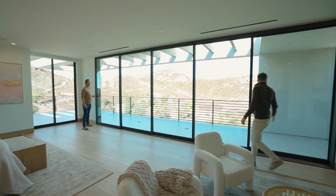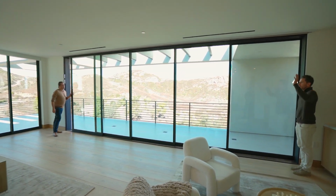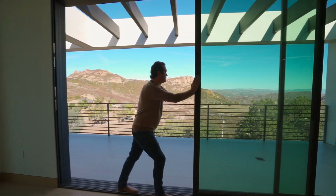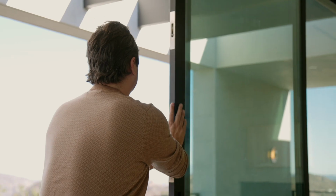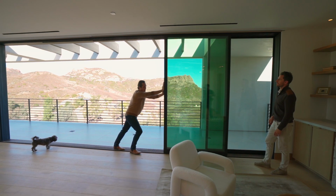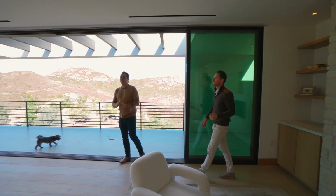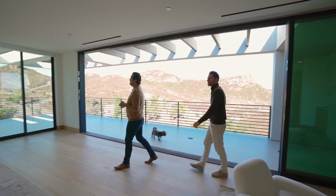And then this is, I can barely see you from all the way across, it's that big. Full, retractable Fleetwoods, oh my God, they're getting heavy now. Well, luckily you've got a massive gym in the garage. That's true. You just do that every day.